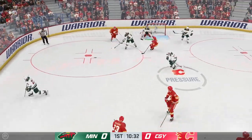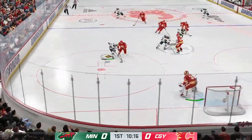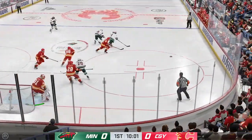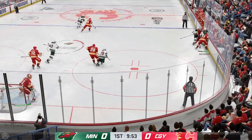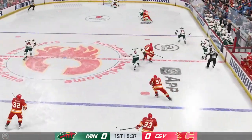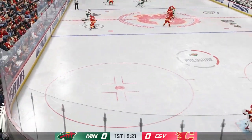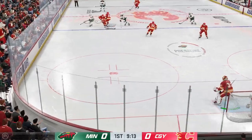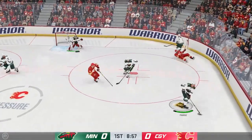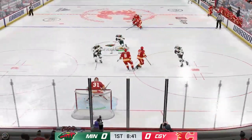The Wild have taken possession in their own end. Feeds it over to Johns. Into the corner now. Chance in front. Oh, he comes up with a stop. Both sides mixed up for that battle for the puck along the wall, and they cough it up at center. Bufflin's moving the puck through his own zone. Looks to pass it to Kadri. Good stand-up hit. Minnesota's got it against the boards.